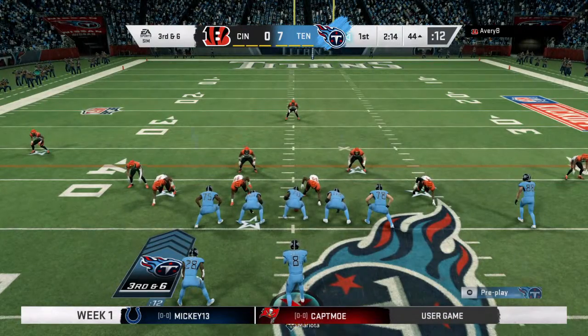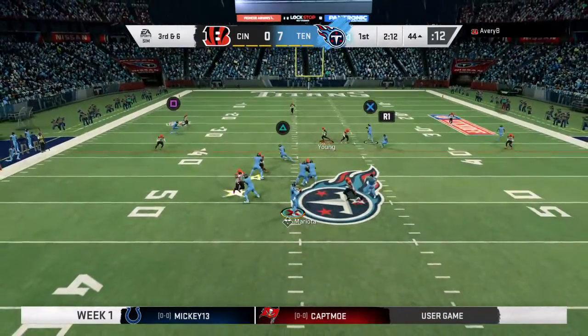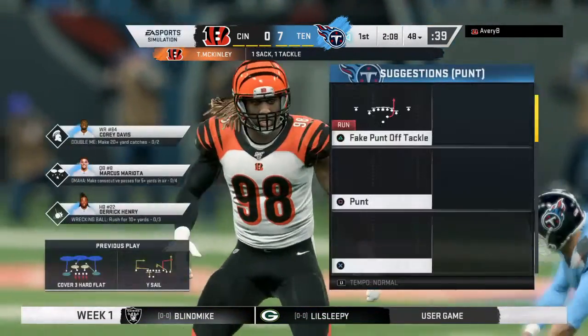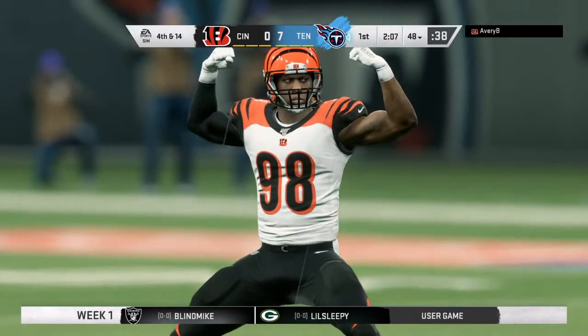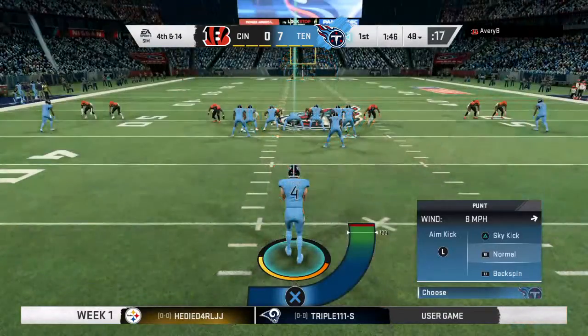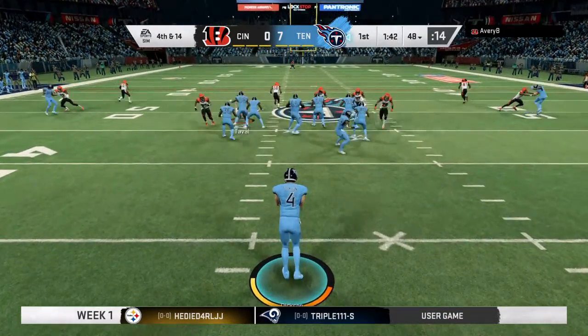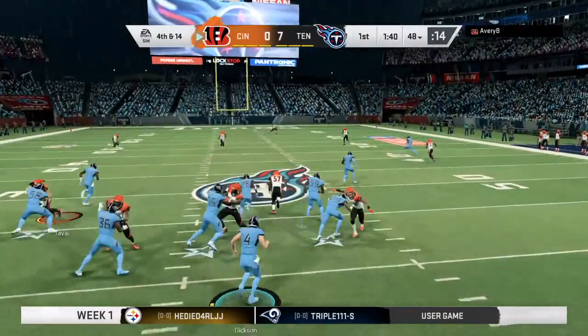Let's go. Way to go. Working out of the gun, Mariota. And they get to Mariota here as he's dropped on the sack. Takk McKinley made his way into the backfield. Great job defensively. I think he was trying to go through his progressions, find someone to get rid of the football. Before he knew it, he was on his back.